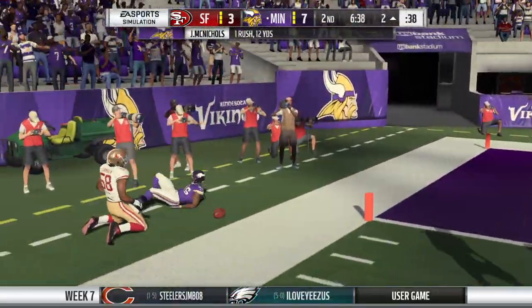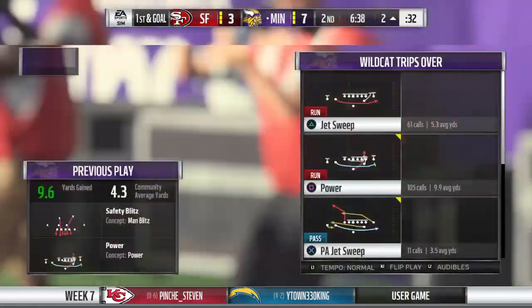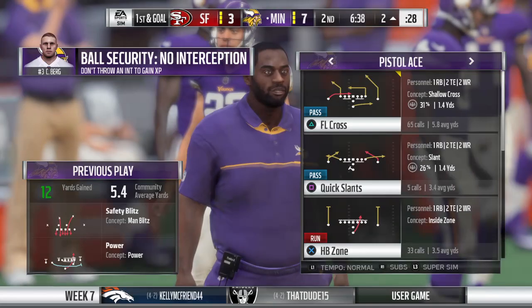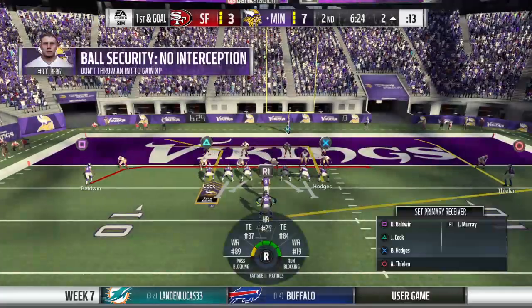Back-to-back nice plays, 12 yards that time, and a first down. At this stage of the game, the run-pass numbers are a little bit out of whack because most of the yardage has come through the air. But in a sense, that just sets things up for big runs like that because the defense might be a little bit off balance. They pick up another first down with that run.